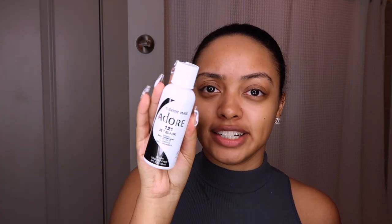I have this Adore Jet Black dye. 121 is the color, jet black. I'm gonna add this to my bucket of hot water, and then I'm gonna dip the hair in it. And then I'm gonna bleach the knots. I'm gonna go through that very quickly because I feel like it's gonna make the video hella long if I'm very detailed with that part. But you guys know how to watercolor and you know how to bleach knots.